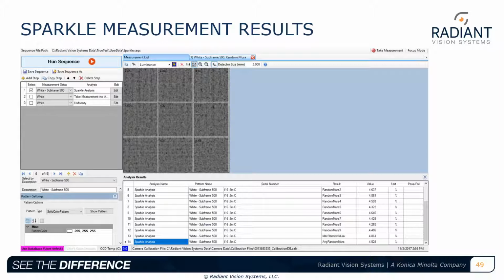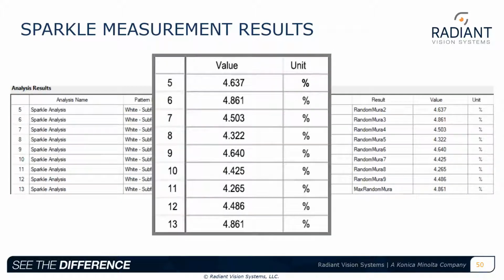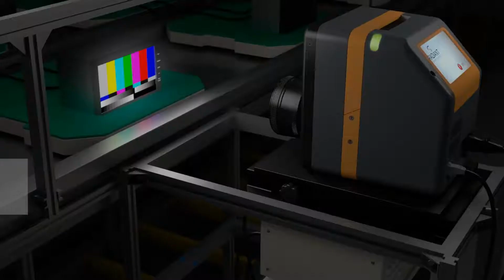So here we actually have a snapshot of what the display itself looks like. If we look at sparkle measurement results, we can see that we have our TrueTest platform. We have our 9 quadrants broken out, and we have information in our analysis results table. This information is showing, once more, the sparkle variation and then the mean variation of the display. Here we blow that information up a little further, so it's a lot clearer to see. In this situation, we measured a specific display, we broke it out into specific quadrants, and as you can see, number 13, we look at the mean value of the maximum pixel variation percentage across the display itself.